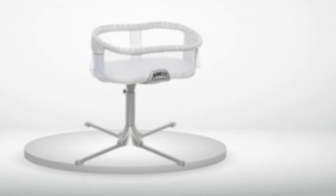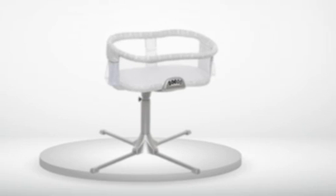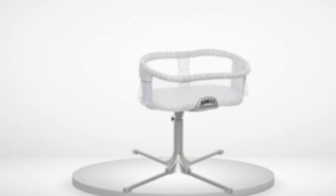All materials used seem to be of a good quality, but for the price point, I was pretty disappointed in the pad and its cover. The pad is just so thin. I've seen better ones in bassinets that cost half this, and because of the unique shape you can't really find a better one that fits properly. I expected better, especially from a company like Halo.